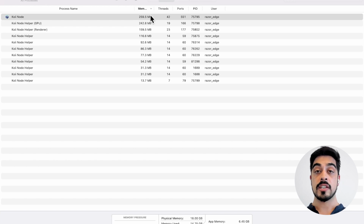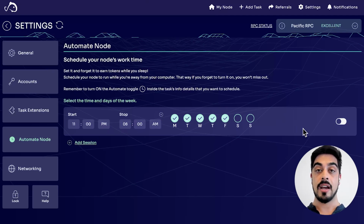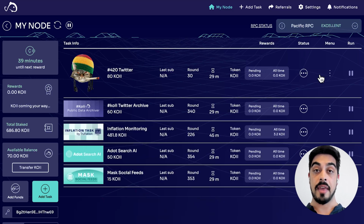With multiple tasks running, you should check your available resources, because these Koii node tasks will consume RAM while running. And if you are limited and you still need to use your computer for daily tasks, I highly recommend checking out the scheduling mechanic. You can schedule it to run for specific periods of time and even set specific tasks to run on that schedule.